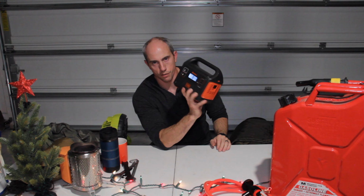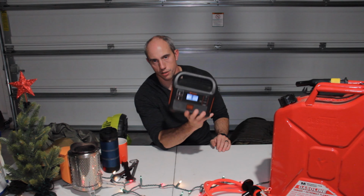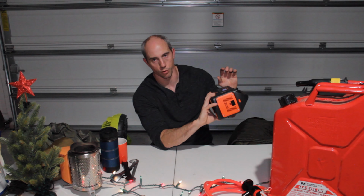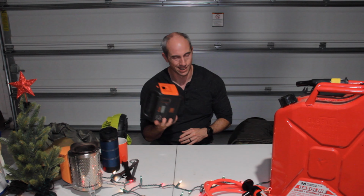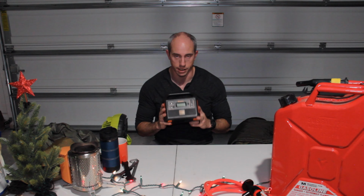The other thing to be aware of with the 160 is you can't charge it and run something off of it at the same time. It will deplete the battery before it charges all the way up. Whereas the bigger ones, I think every model up from the 160 can support that. Double check that, but like I said, I'll link it. They won't run a fridge or anything like that, the 160s.